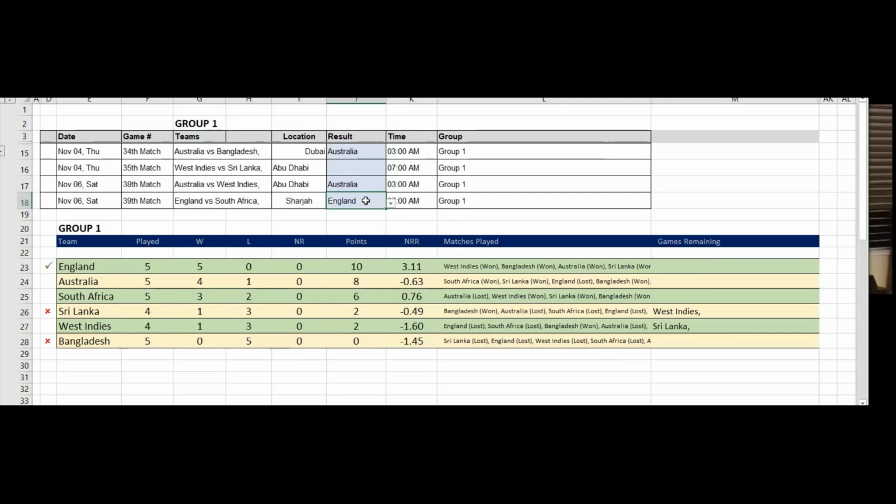But if South Africa wins the last game against England, a plot twist. What happens in this case is that we now have 3 teams tied at the top of the group with 8 points apiece. England was far ahead in the net run rate, so they'll most likely still carry on as the number 1 team in the group, whereas Australia and South Africa will now be fighting for the second position based on the net run rate.